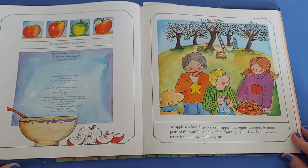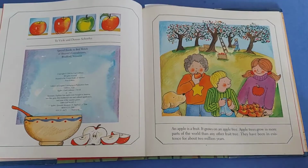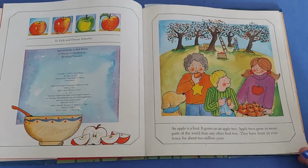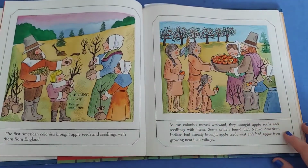An apple is a fruit and it grows on a tree. Apple trees grow in more parts of the world than any other fruit tree. They have been in existence for about 2 million years.